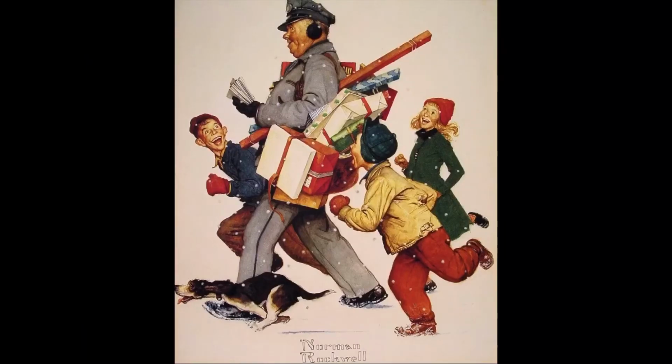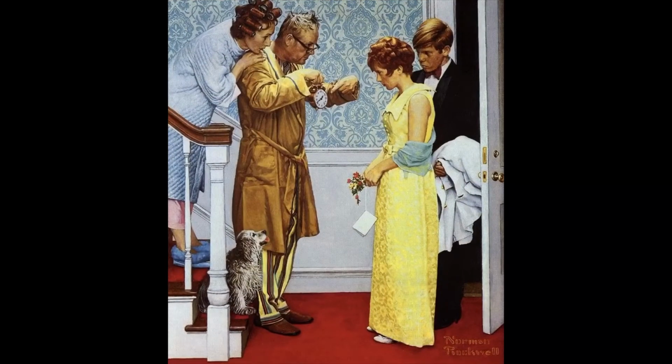What story is in this painting? The clues I see are the male uniform, the packages, and then the excited kids running. Another clue is the snow. The snow tells me the time of year. So I think it's around Christmas, and the mailman is bringing presents. And the kids are so excited to see the presents that they are running along with the mailman so they can get one. Now, what clues do you see in this painting?